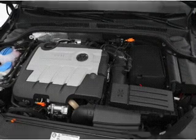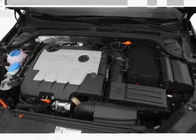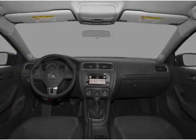Heated seats are a desirable comfort feature. There's nothing like a sunroof on a nice day. Memory settings are just one of the extras.